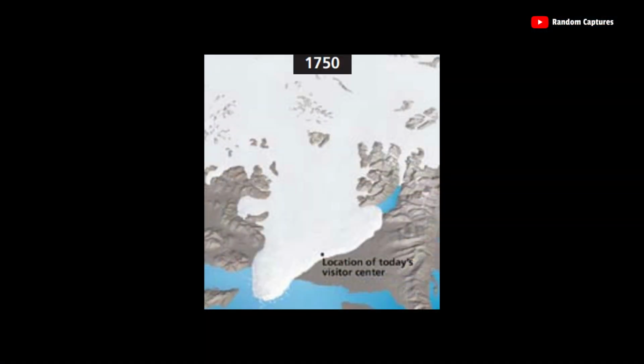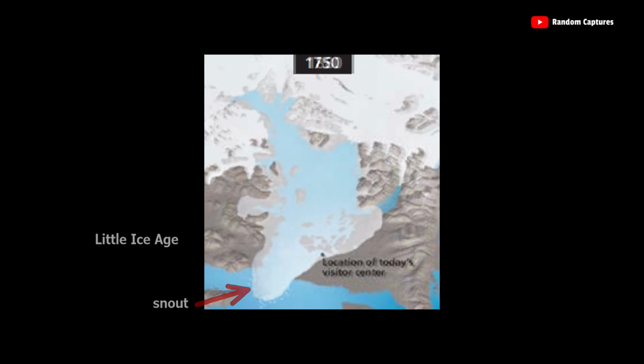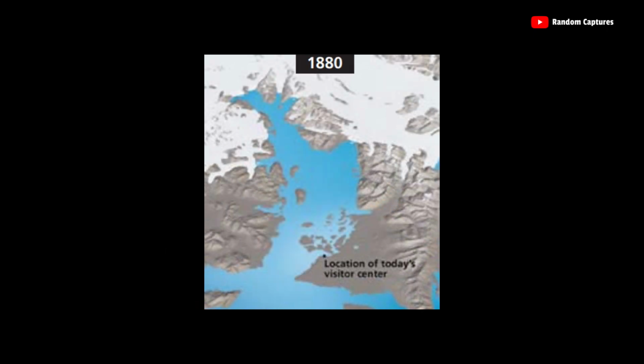By 1750, advancing glaciers during the Little Ice Age forced the Tlingit people to abandon their homes. The glacier reached its maximum extent, overwhelming the Tlingit homeland and extending a snout into Icy Strait. Glacier Bay was a single humongous tidewater glacier. The Little Ice Age came and went quickly by geologic measures.